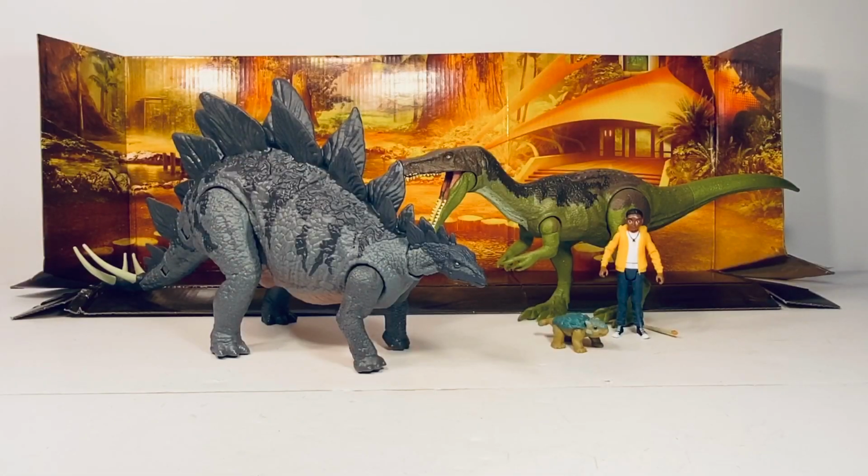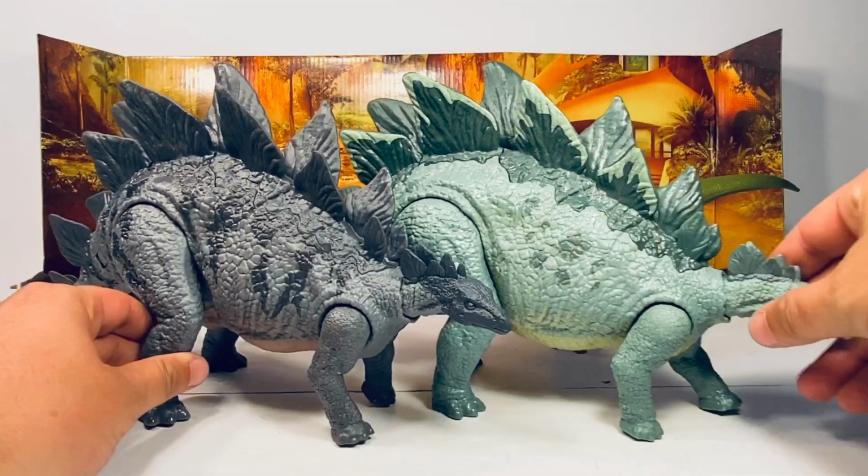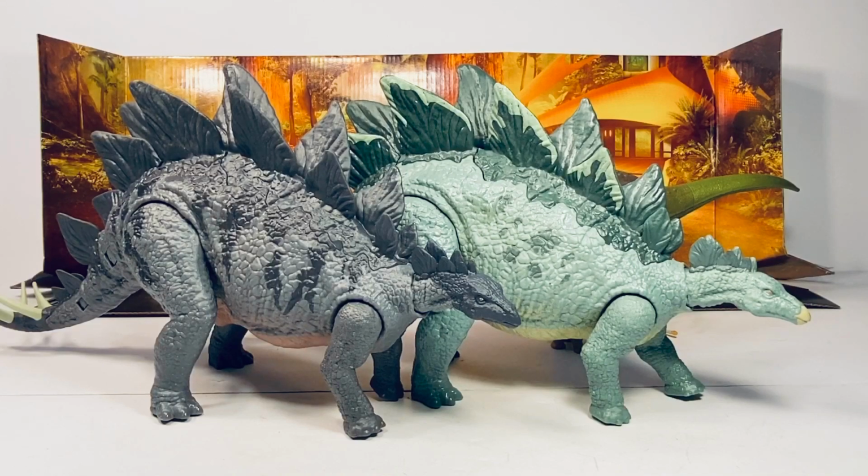All right, let's move on to some comparisons, starting with the Stegosaurus. Here it is with the original Jurassic World Stegosaurus. You can see the vast contrast between these two figures. I love some of the repaints Mattel does, and I'm definitely loving this new repaint on the Stegosaurus.